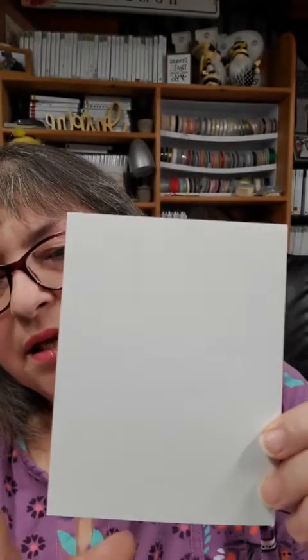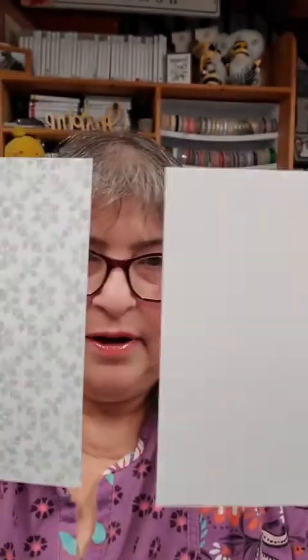And then for the inside, you're going to need a piece of white that is 4 inches across by 5 1/4. We always do the same measurement as our first layer, and our inside layer are always the same. So I'm going to turn you down now so we can get started to make a card.